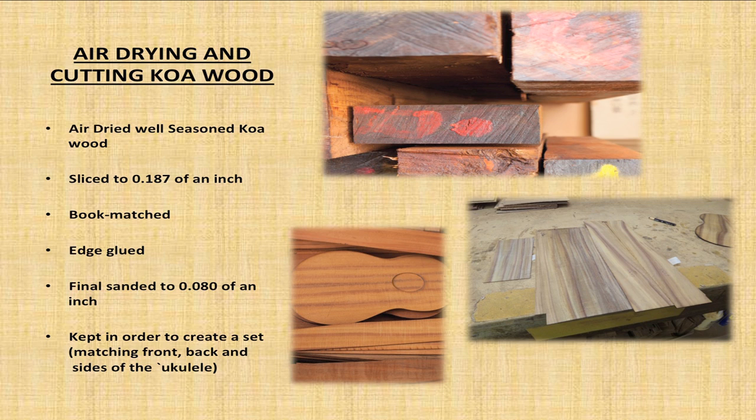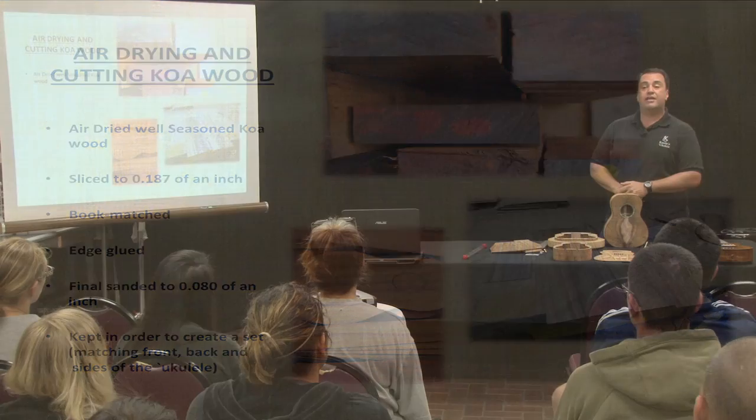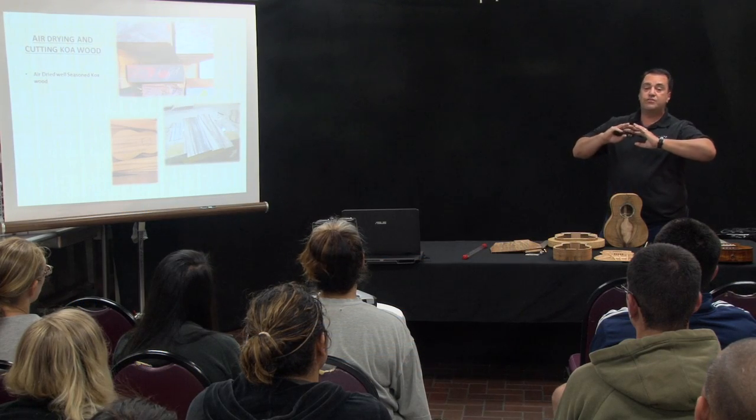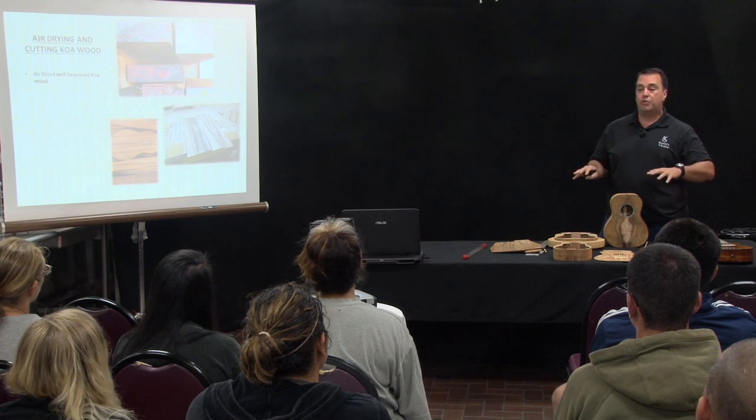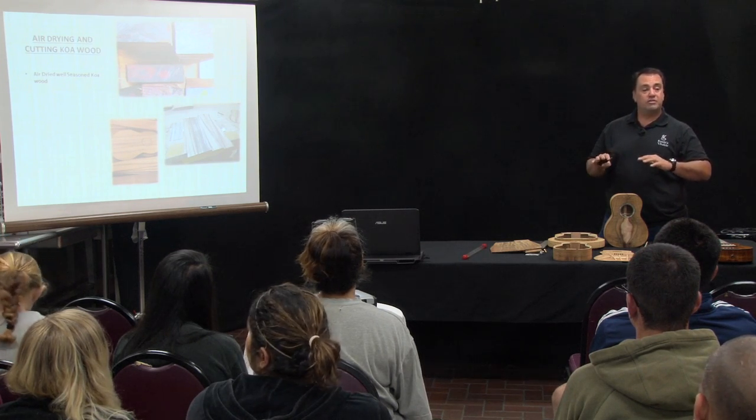The ukulele journey really starts with the wood. We use koa wood. Koa is an indigenous hardwood. And although koa is an acacia, and there are acacia woods found all over the world, acacia koa is indigenous to Hawaii. And what makes acacia koa different than its cousins found all over the world is koa has a tendency to grow at a very high elevation.